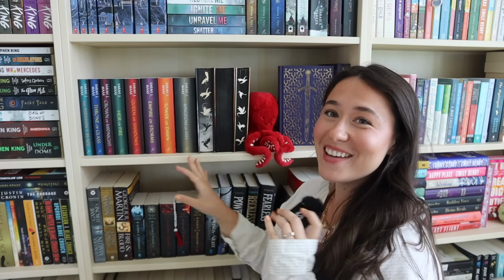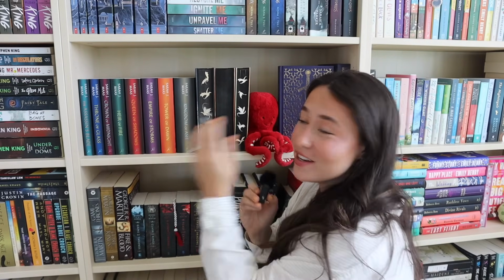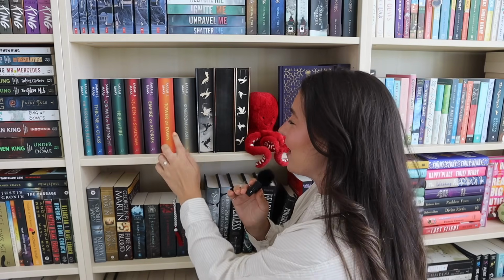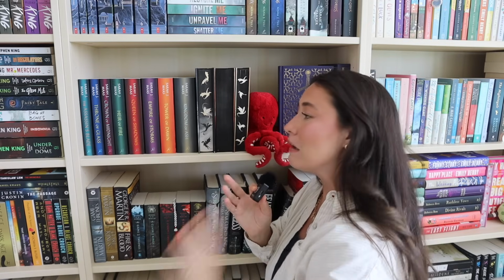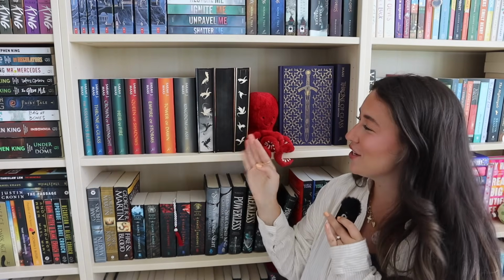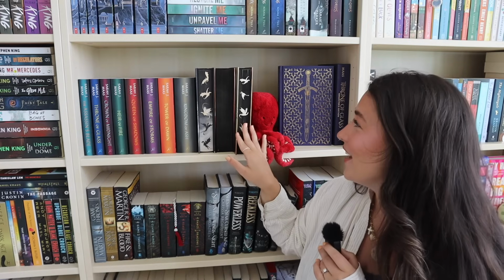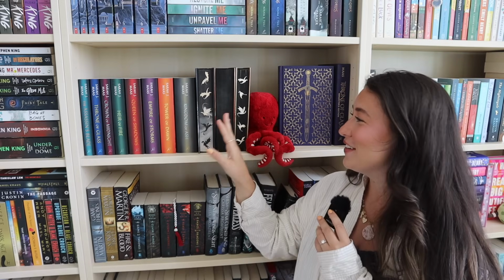So now down here, we have more fantasy. I have the Throne of Glass series, which I love how this series looks together. And this is the other series I was talking about that I really want to read, but it would definitely take me quite a bit of time to read it because it is a big series. Next to Throne of Glass, I have Fourth Wing. I'm actually not a big fan of this series. I did get the OG first edition, so I feel like I do kind of have an obligation to keep up with the books as they come out.